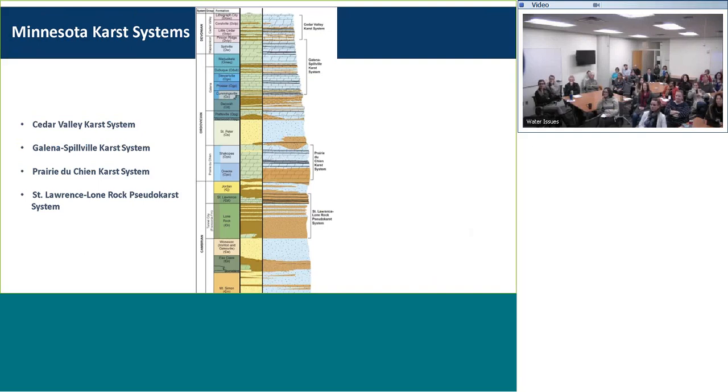And one of the big findings that they found in the Prairie du Chien is that the geologic contact between the upper Shakopee and the lower Oneota is a really high transmissivity zone. And that has manifested itself in failures of sewage lagoons through southeastern Minnesota and a number of different things that I'm sure would be of interest to certain people at PCA.